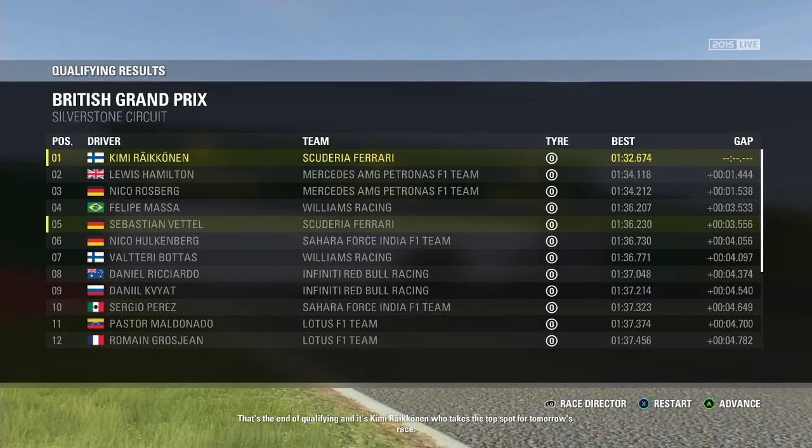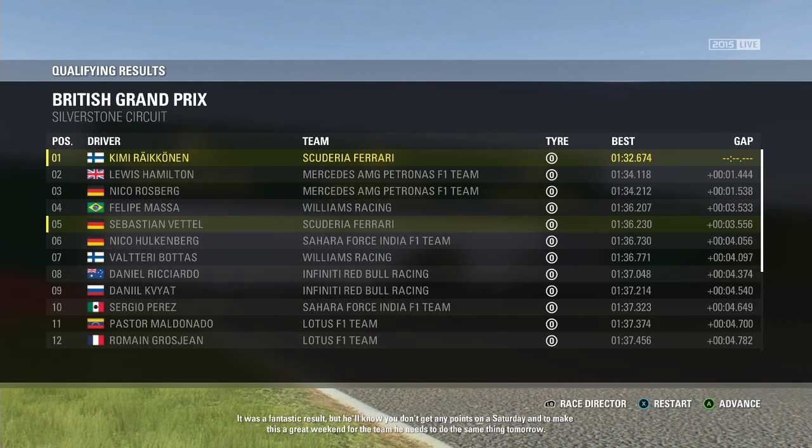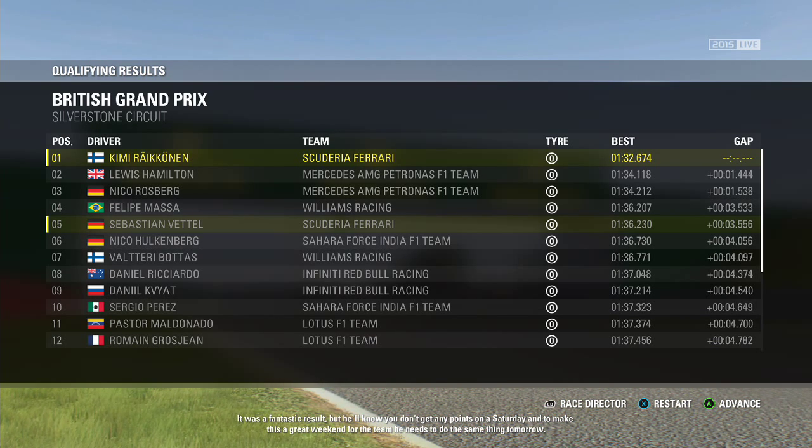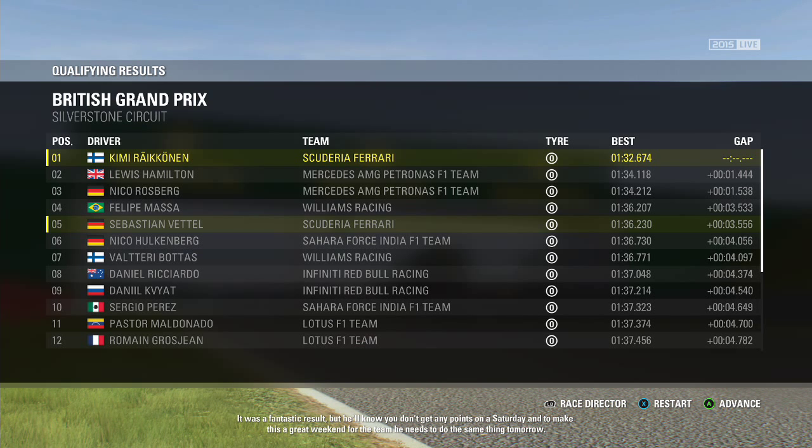It's the end of qualifying, and it's Kimi Raikkonen who takes the top spot for tomorrow's race. Well, it was a fantastic result, but he'll know you don't get any points on a Saturday, and to make this a great weekend for the team, he needs to do the same thing tomorrow.